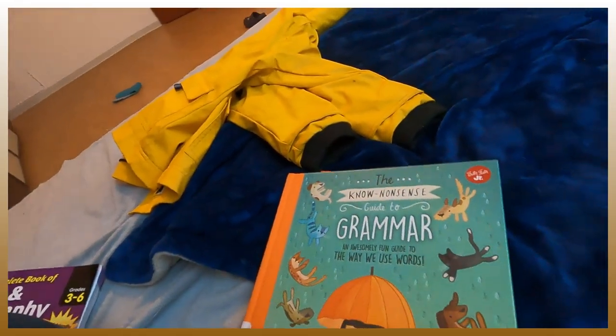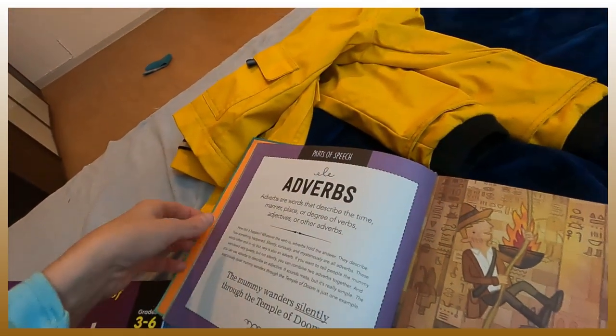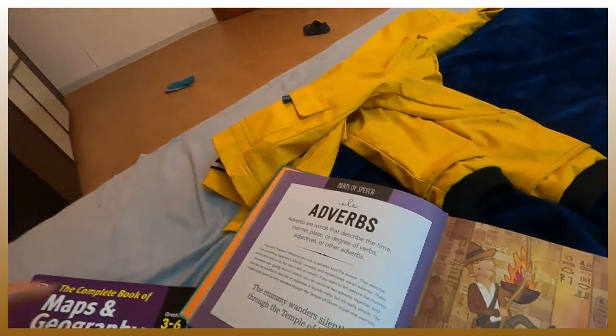Okay, a couple more products I want to show you. Tomorrow I've got some great language arts products to show you, but for today I'm going to do one language arts thing. This is the No Nonsense Guide to Grammar. I found it at the library. Look at that, adverbs. It's for kind of older kids, and tomorrow I have books for younger kids.